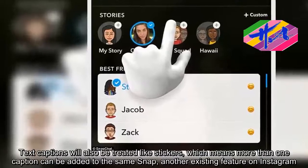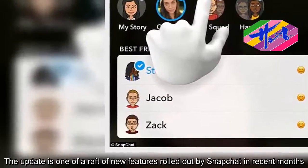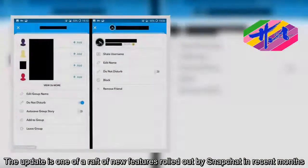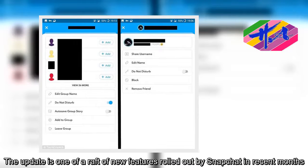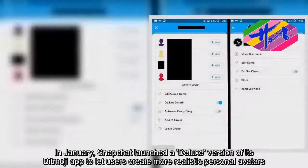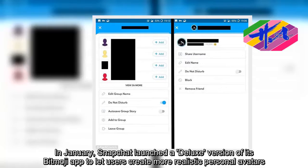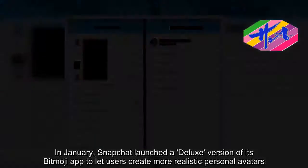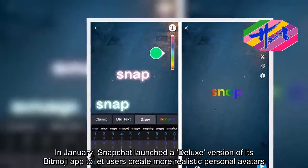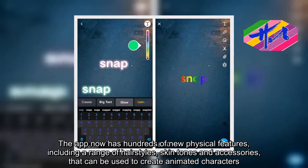The update is one of a raft of new features rolled out by Snapchat in recent months. In January, Snapchat launched a deluxe version of its Techcology app to let users create more realistic personal avatars. The app now has hundreds of new physical features, including a range of hairstyles, skin tones and accessories that can be used to create animated characters.